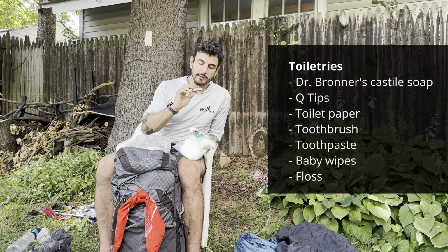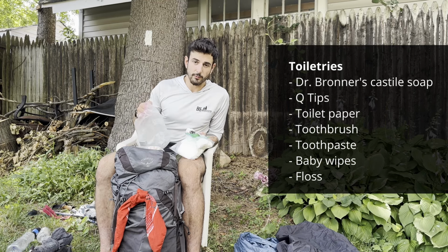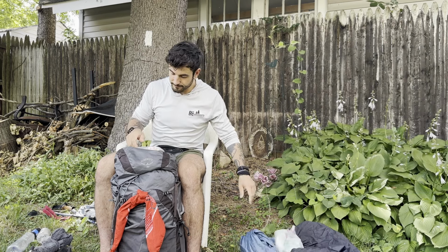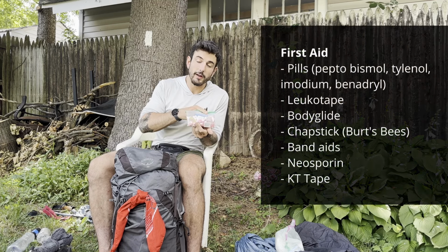Floss is great for not just keeping your teeth clean, but also for stitching up clothes or any rips in gear. If you have to repair stuff, floss works incredibly. That's everything for the toiletries bag there. Now we have my first aid bag. This is still kind of a work in progress because, as you can see, I have way too many pills in there.